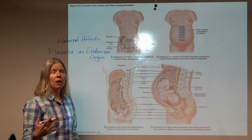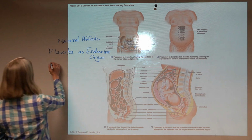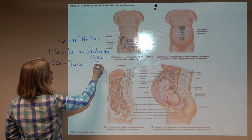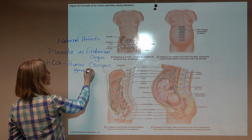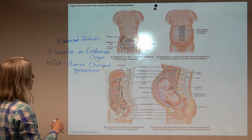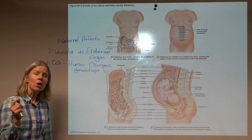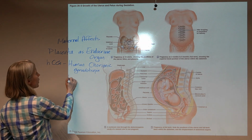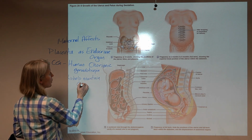So for example, one of the hormones that the placenta makes is called human chorionic gonadotropin. So the chorion, and then gonadotropin. You should recognize that as one of the hormones of the hypothalamus, like FSH, LH, those sorts of things. So human chorionic gonadotropin is actually what's used in a pregnancy test, actually sensing for the presence of this. This is going to help maintain that corpus luteum.